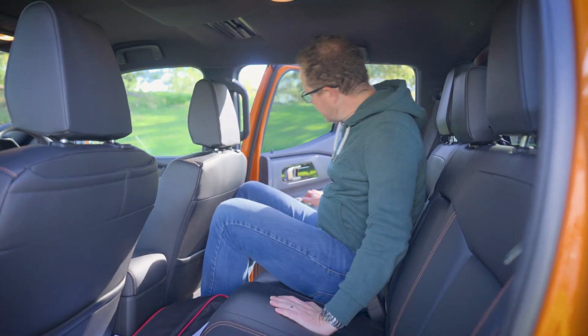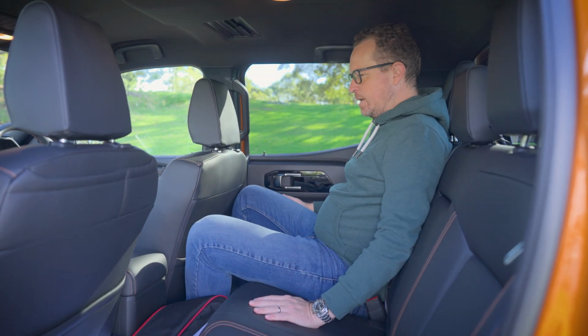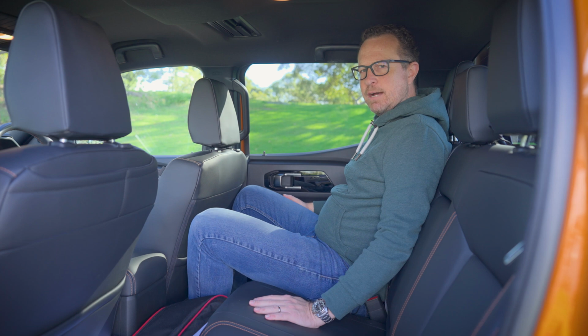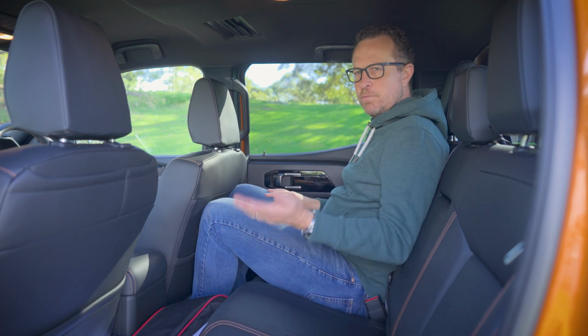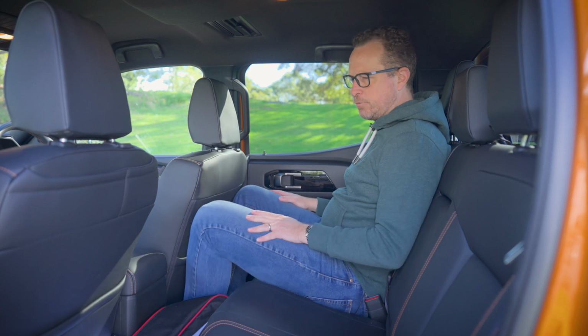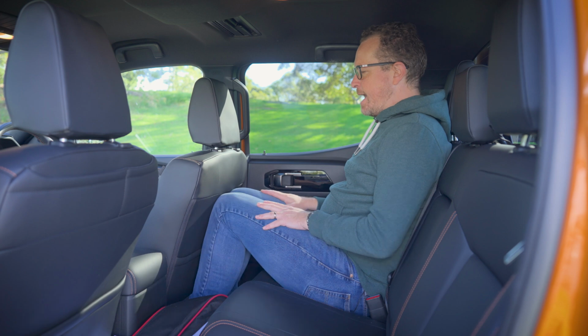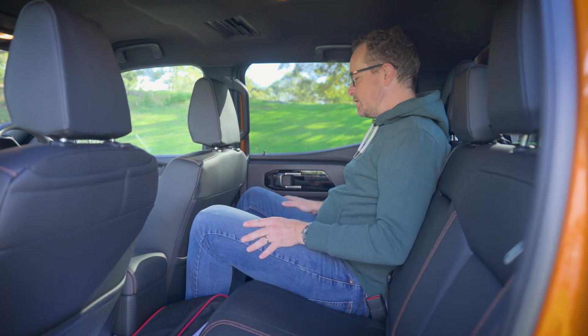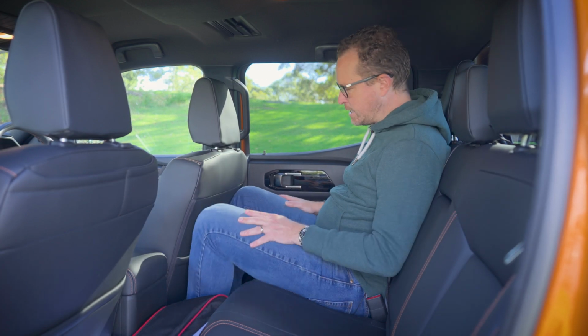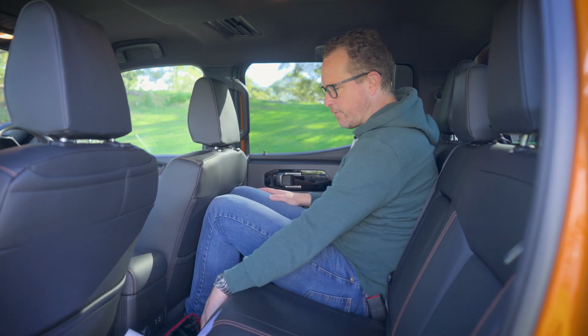And climbing into the back seat of the Triton, and yeah, it's pretty good. It feels about the same as it did last time. I had a look at my old Triton review of the previous model from about 2 years ago, and I do remember that I mentioned something about legroom being a little bit limited. Feels a little bit the same here, but it's not so bad as to be a deal breaker. I'm 190 centimeters tall and I'm just touching the seat in front. Toe room is quite limited though, so my toes are kind of squashed under the seat in front.